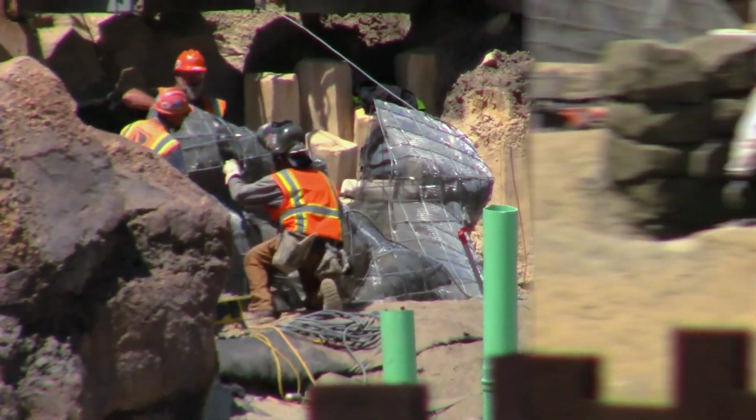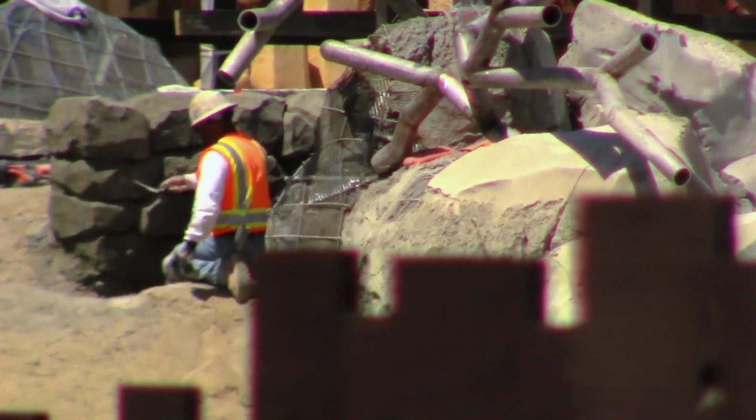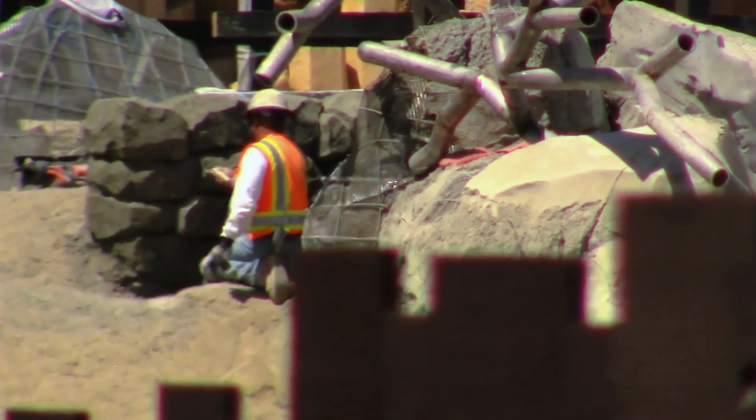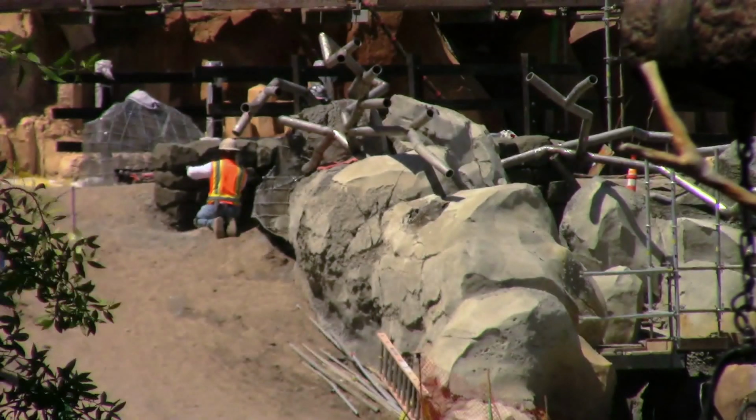If we slide to the right a little bit, we can see a worker carving concrete to make a stone wall. To the right of this worker, there's a cluster of pipes that point in all different directions. It's possible they're going to be making a fallen tree.